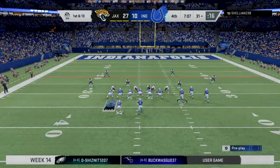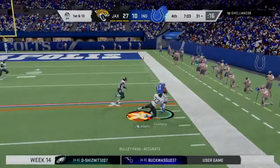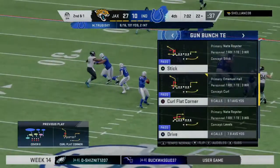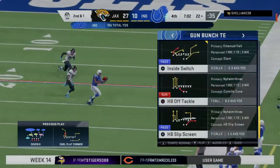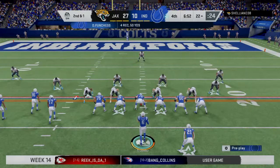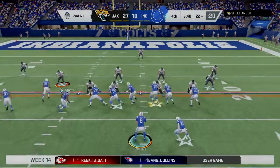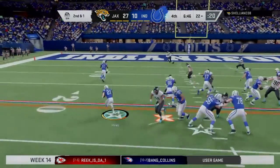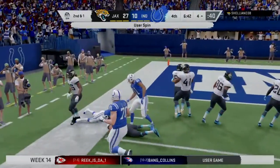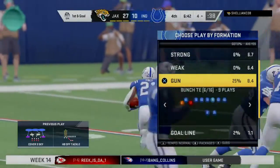On 1st and 10, it's Trubisky. And this one is complete, right side to Funchess. Give him 9 there on the 1st down completion. That last catch, short of the marker by just a yard, leaves him with a very manageable 2nd and 1. This is Hines. He'll have a 1st down inside the 10. 17 yards on the play as they try to eat into this 17-point deficit.